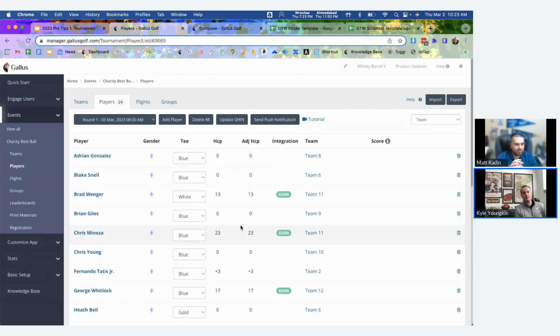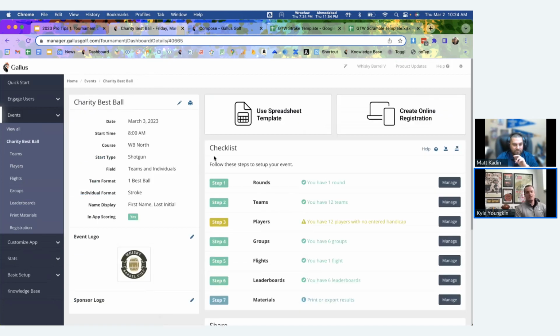And then lastly, we've got our handicap field and we've got our adjusted handicap. It's actually a bad example because I think I put the individual one at 100%. But if I had the handicap allowance, like I was mentioning before, that would give you the adjusted value here, and we would use this column to take their strokes off accordingly. So those are the main changes that you can do within the tournament software.